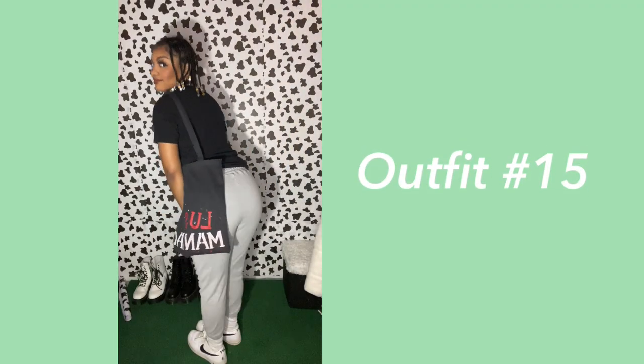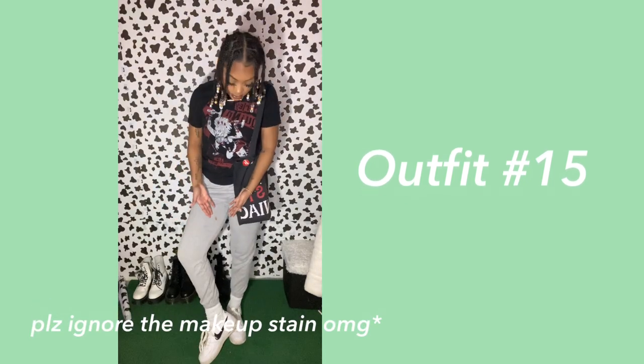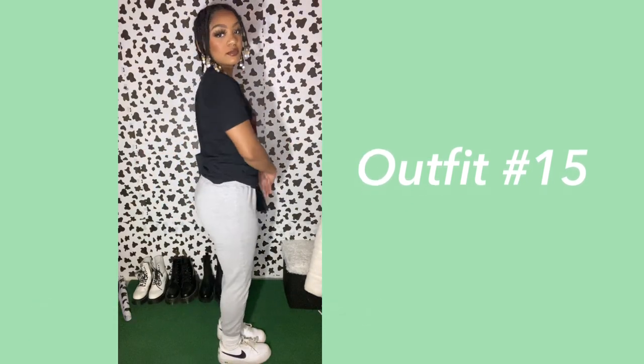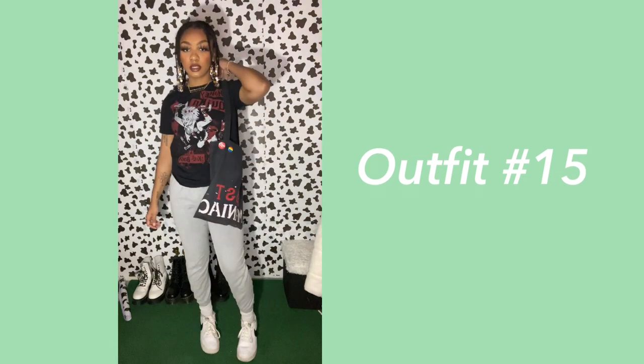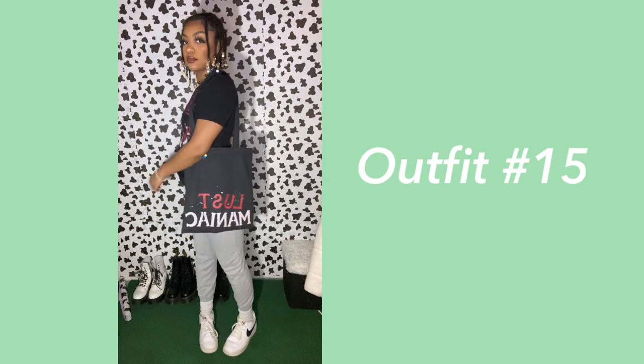Okay, so the bag is from my brand. I'm sorry about the sweatpants. I did get makeup on them literally the other day. I washed them and everything. They're clean, but that was a deep makeup stain. The shirt is from Hot Topic and the pants are actually from Misguided.